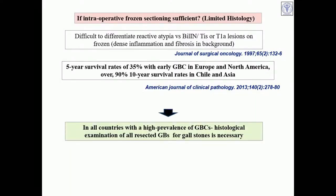I'm hearing a lot of assumptions and assertions about frozen section examination during gallbladder surgery, and frozen section is a very good modality. But please remember, frozen section interpretation is not easy in all cases because of high inflammation and fibrosis in the gallbladder wall, and it will be very difficult to identify TIS or T1A lesions in frozen section especially.